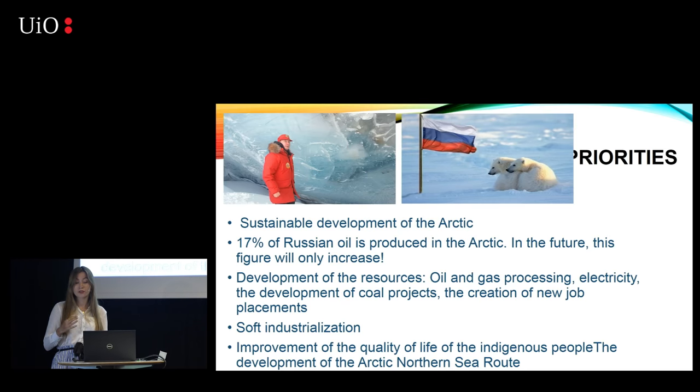We are interested in the development of resources, such as oil and gas processing, electricity, development of coal projects, and creating new job placements. Then soft industrialization. Why soft? Because we don't want to push industrial zones into the Arctic. We do it softly and according to environmental protection. And we need to improve the quality of life of the indigenous people. And of course, the development of the Arctic Northern Route. It's one of our priorities in Russia.